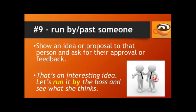Number 9. Run something by or past someone. This phrasal verb means to show an idea or proposal to that person and ask for their approval or feedback. For example, that's an interesting idea. Let's run it by the boss and see what she thinks.